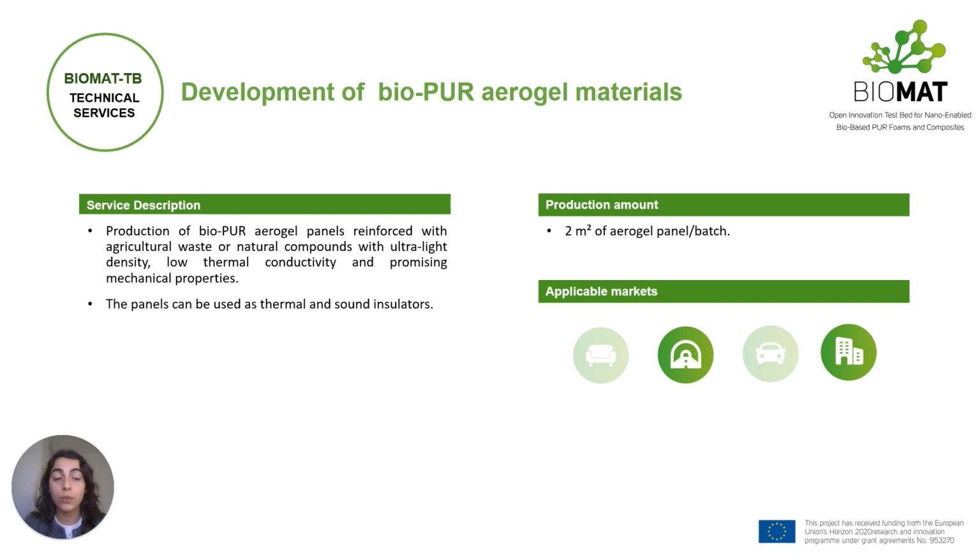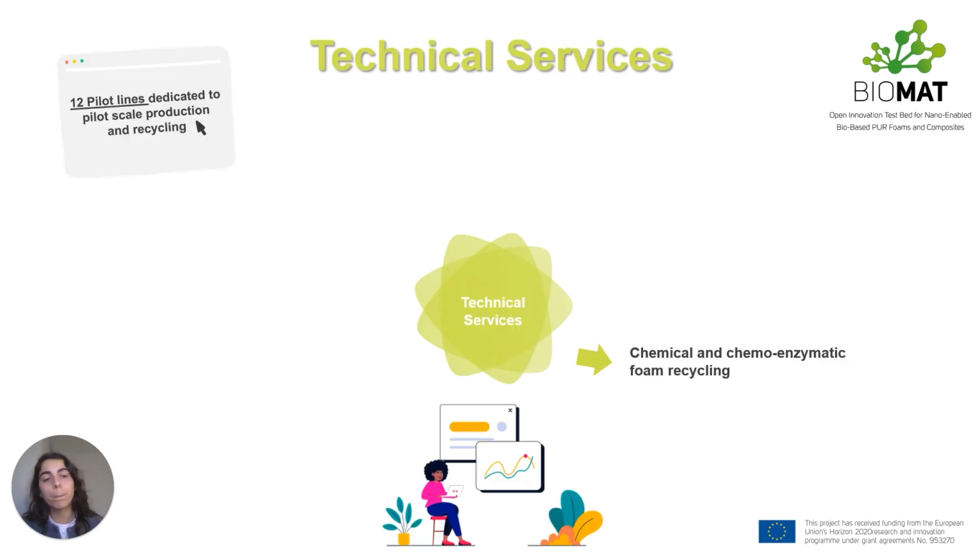The other service we offer for this group is the development of bio-PUR aerogel materials, where we can produce aerogel panels reinforced with agricultural waste or natural compounds with ultralight density, low thermal conductivity, and promising mechanical properties. The panels can be used as thermal and sound insulators. Here we can give a production amount of 2 square meters of aerogel panel per batch.